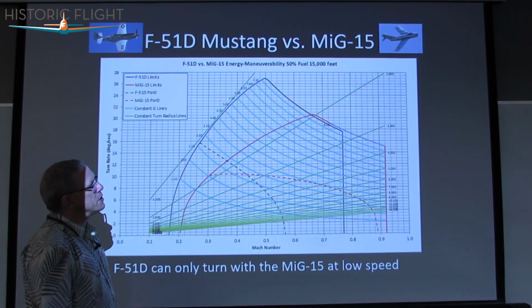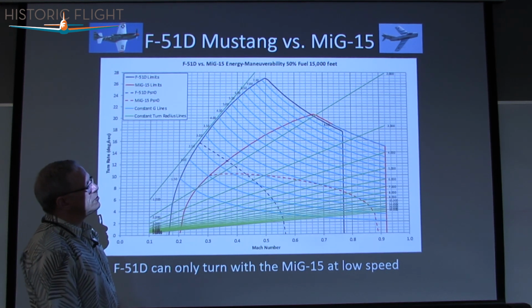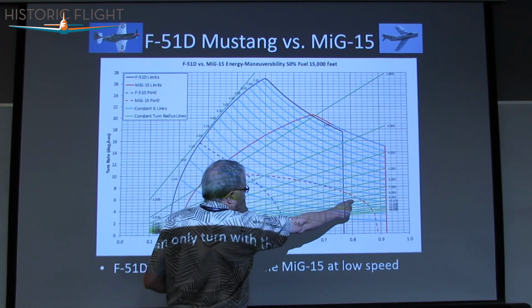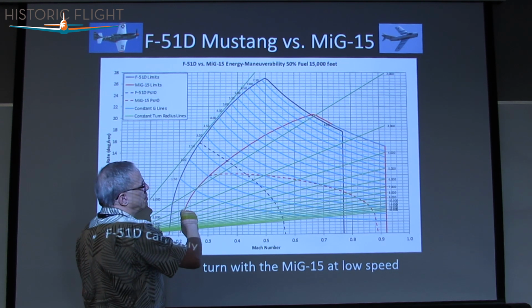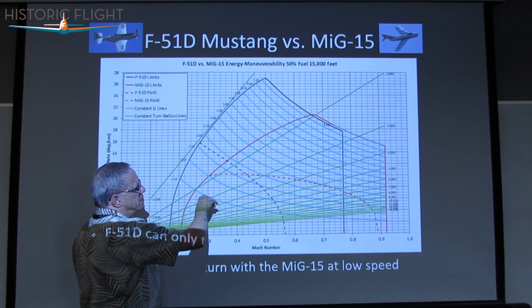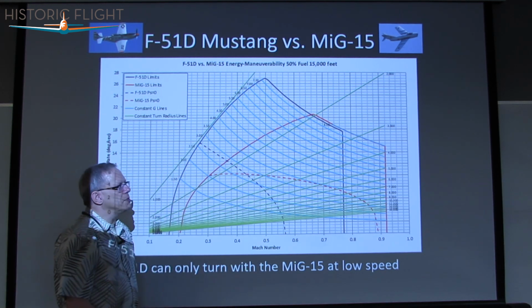So this is the first comparison. This is the P-51 Mustang, which encountered the MiG-15s very early in the war. And the thing you can see is the MiG-15 has a great advantage in sustained performance, except at low speeds. So by and large, if the MiG pilot could keep the combat at higher speeds, the Mustang was dominated completely by the MiGs.